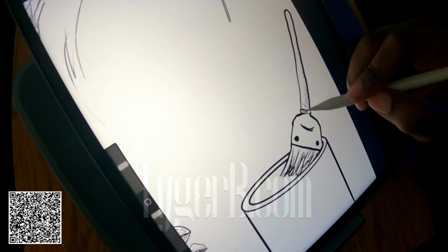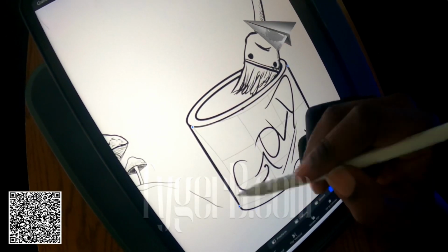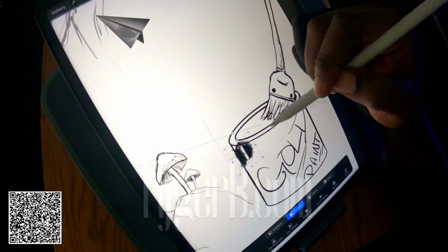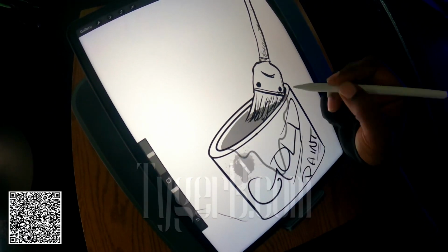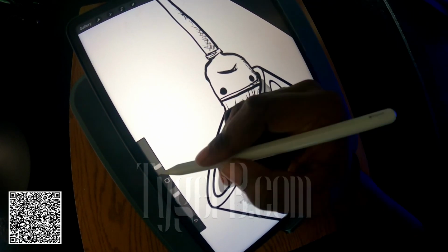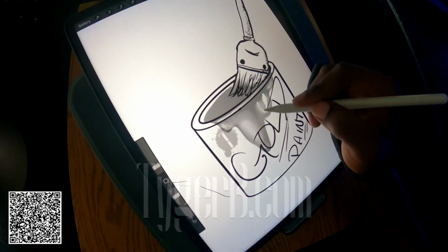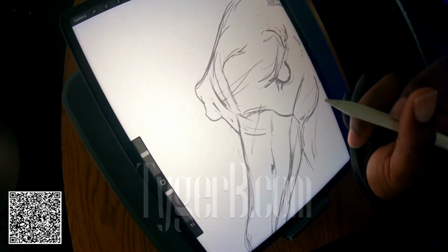So including a paintbrush, simple letters, aka gold paint. I'm giving the full story now as to how the mushroom came to be painted in gold. Once I had all of these things sketched out, I moved on to my story.